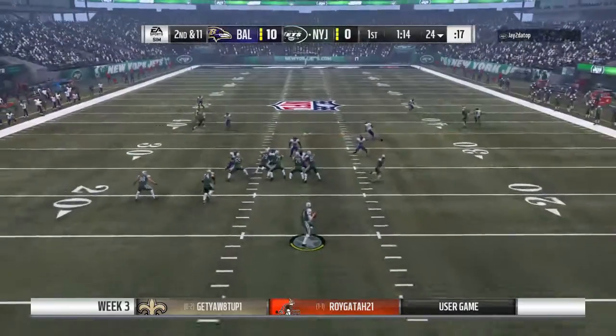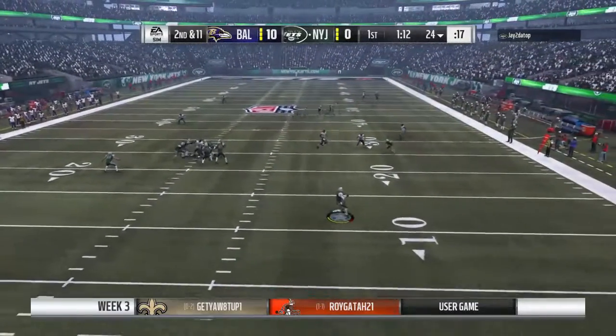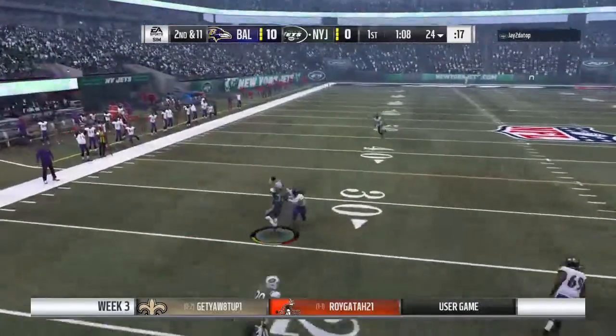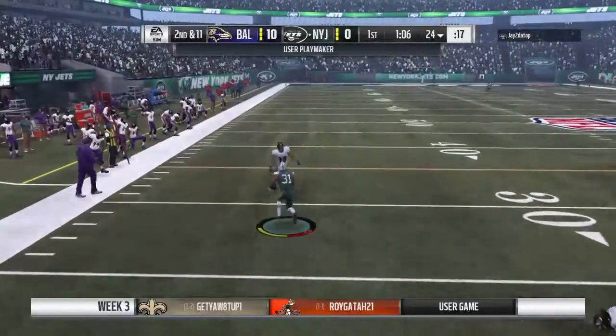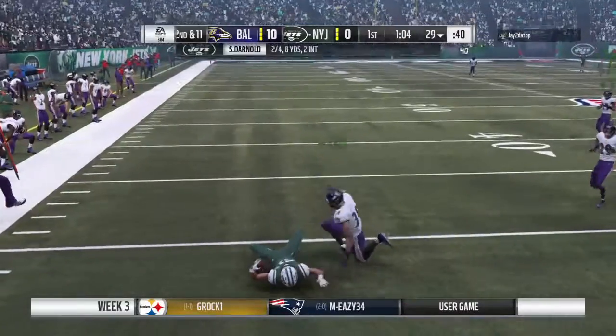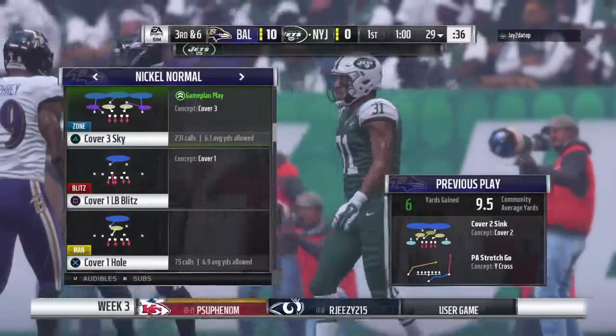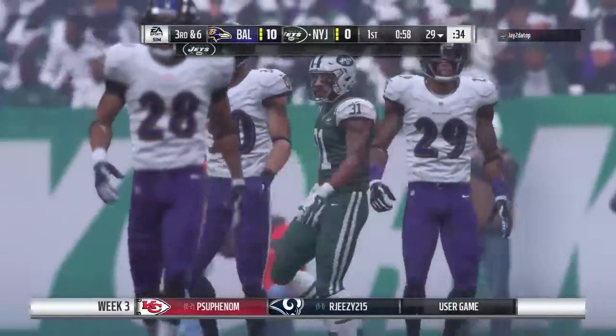A play fake, and it's Darnold. Flush to his right. He's going to flip one out here to his running back. And able to break one tackle, but then quickly brought down. But a nice little gain. It'll be a gain of 6, and it'll be 3rd down.